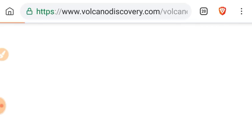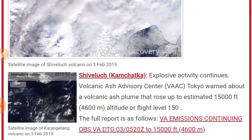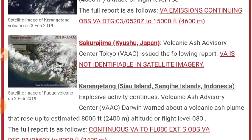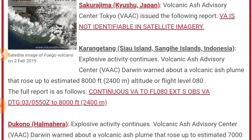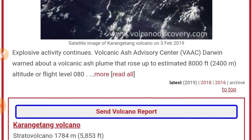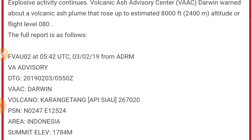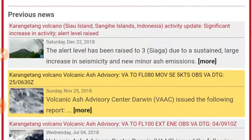Got a new volcano on the list, too. So let's go to volcanodiscovery.com. So we've got Shiveluch still explosively erupting with a 15,000-foot ash plume. Sakurajima, no volcanic ash identifiable in satellite imagery. Perhaps a downtick at Sakurajima. Karangetang in Indonesia is the new one on the list here. 8,000-foot ash plume. This volcano last erupted in 2015.